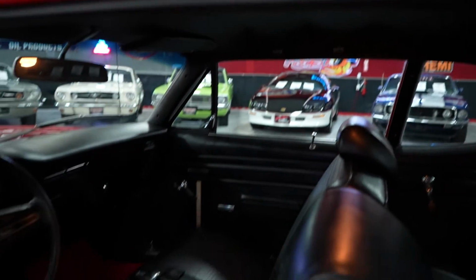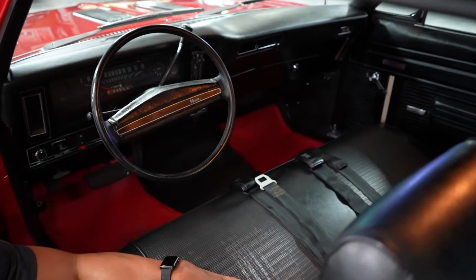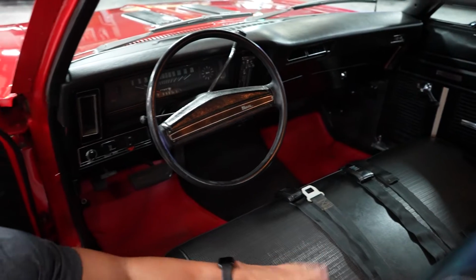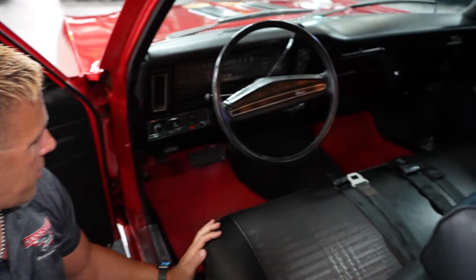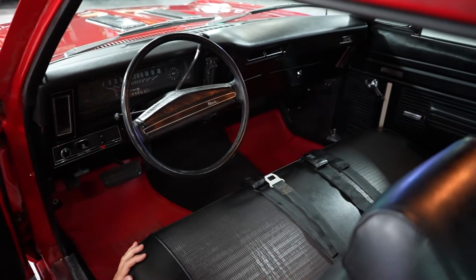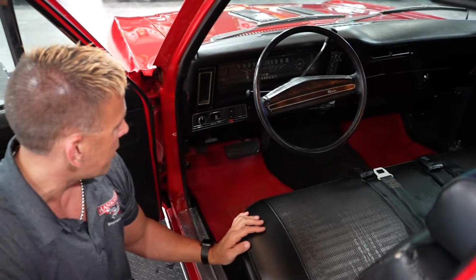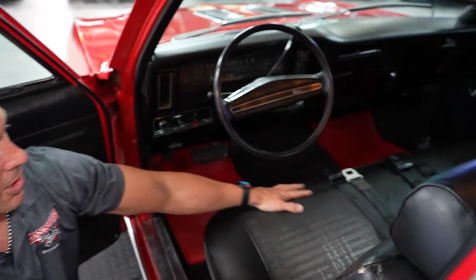We took this car in on trade. I sold this car about 4 years ago, and the gentleman that owned it traded it back in on something else and bought something else from us. So we're kind of familiar with the car. I don't have any kind of history on when it was painted or when the motor or tranny were done or anything like that. But it's a good car.